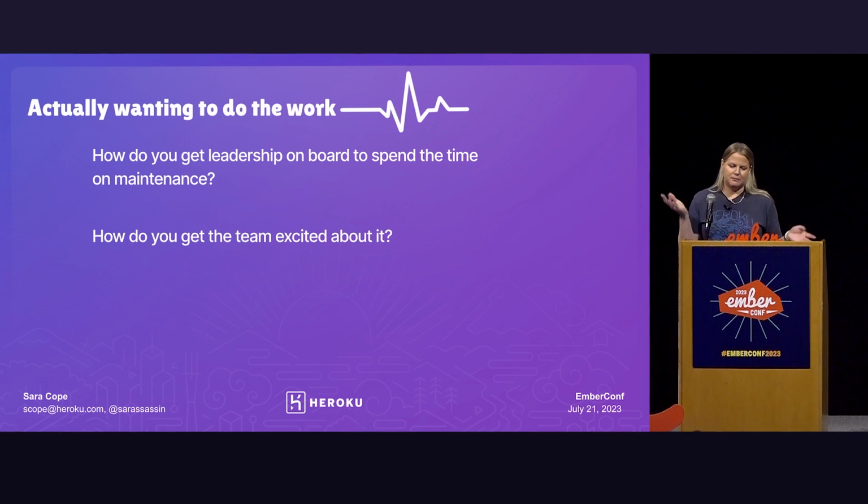So you've got this big list of prioritized work. How do you actually convince leadership that spending time reviving neglected projects is worth it? And how do you convince your team to get excited about that work?